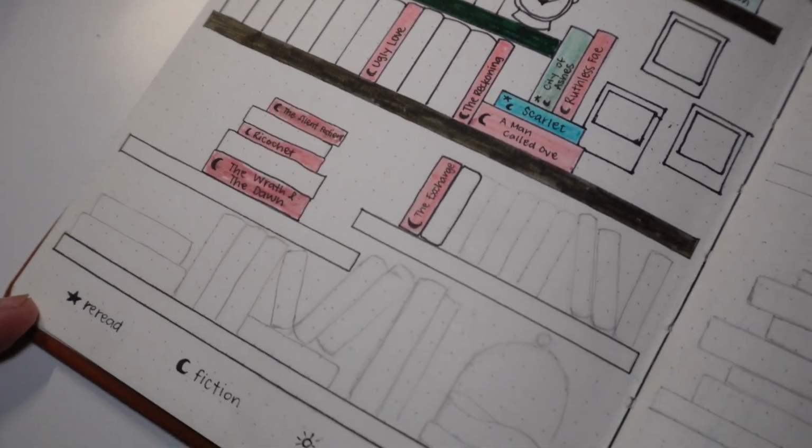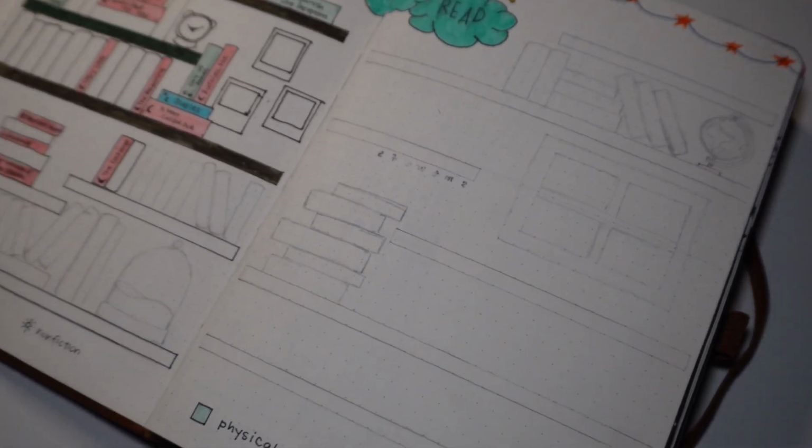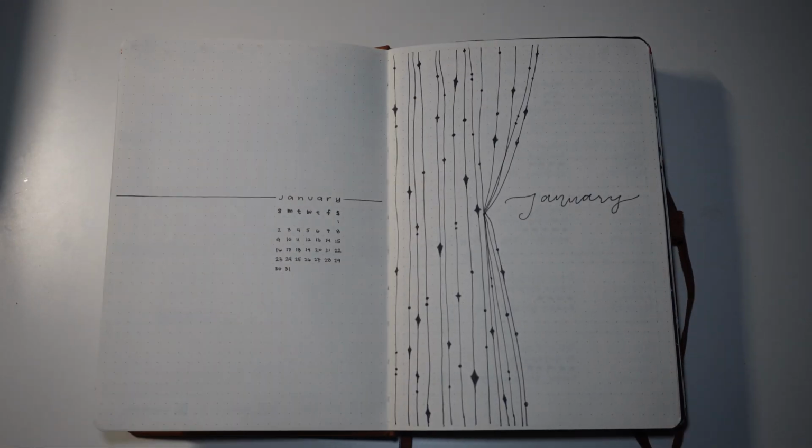But as you can see, this first one right here from 2022, I never even finished doing the outline for them. This was when I realized that I really hate having to use a straight edge, and there's a lot of straight lines on this page in particular. So I just have these super simple spreads.